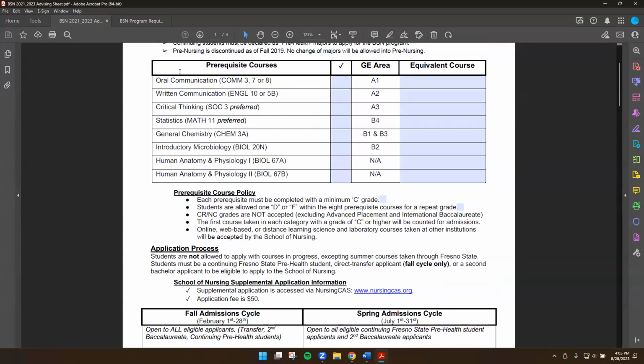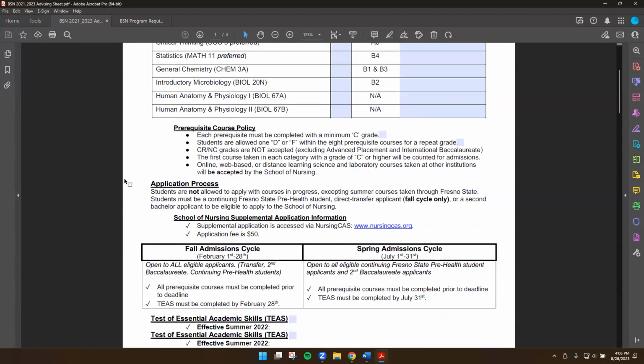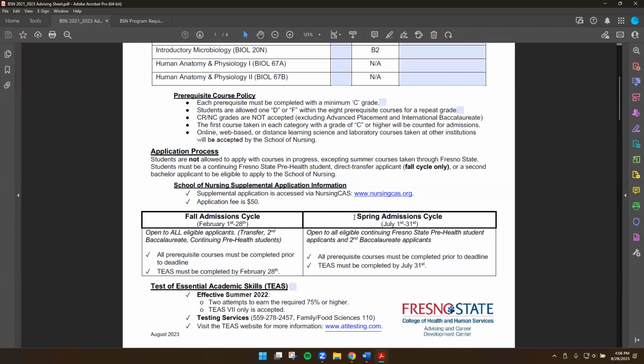So once you have completed all of your 8 prerequisites, you are eligible to apply to our fall and spring cycle as a pre-health student. All prerequisites must be completed by the time you're applying, with the exception of Fresno State summer courses. If you are finishing up your final prerequisite during summer and you are applying in the spring cycle, which is open July 1st through the 31st, then we will accept that course because we are able to access that grade before it is posted.